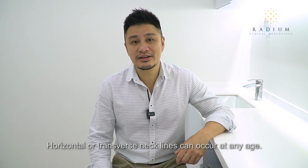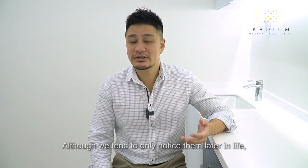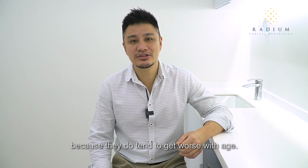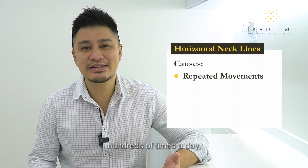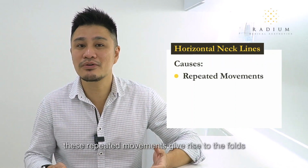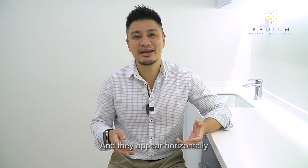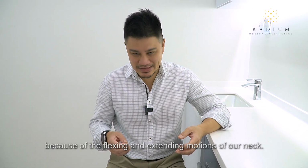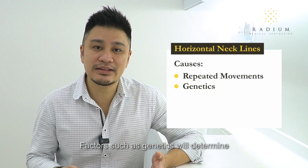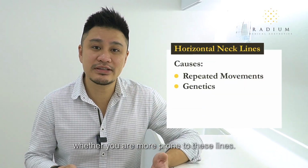Horizontal or transverse necklines can occur at any age, although we tend to only notice them later in life because they do tend to get worse with age. Having horizontal necklines does not necessarily mean that you're old though. We flex and extend and turn our necks hundreds of times a day. These repeated movements give rise to the folds and creases we see on our neck, and they appear horizontally because of the flexing and extending motion of our neck. Factors such as genetics will determine whether you're more prone to these lines.